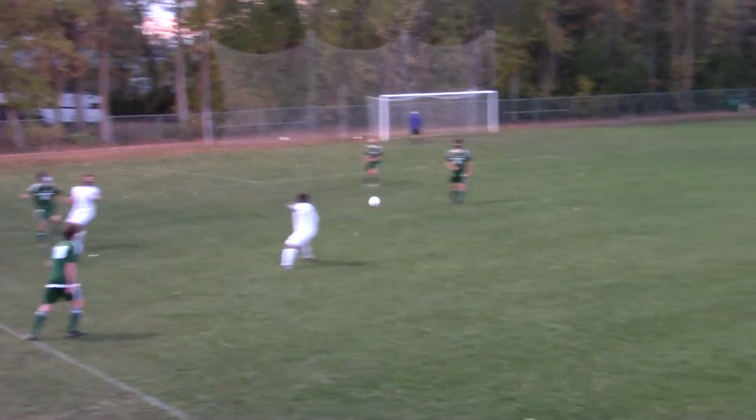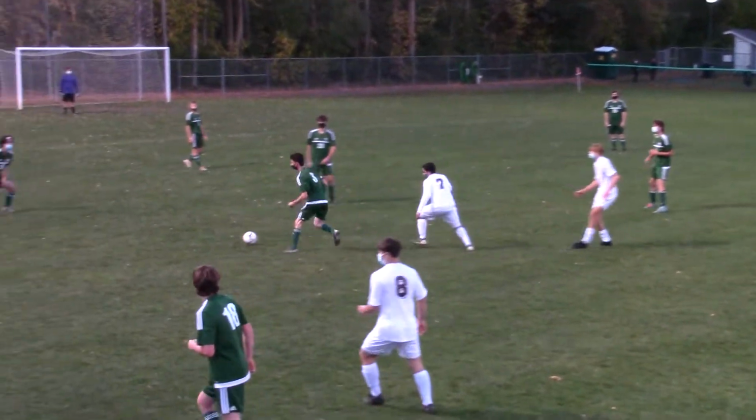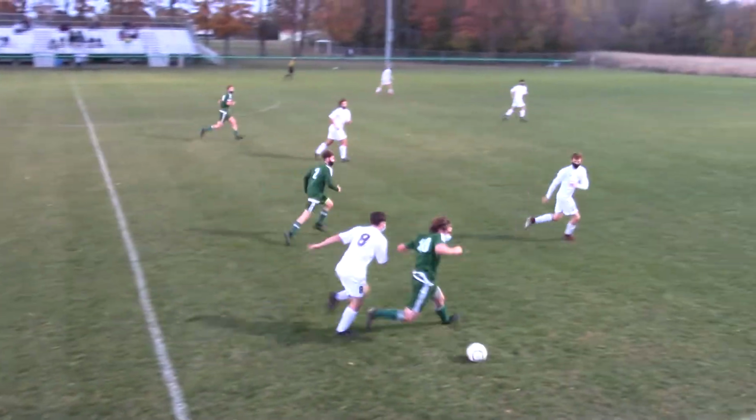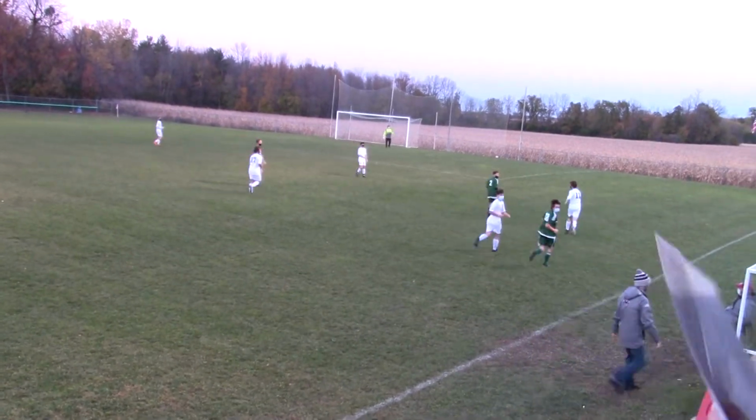Juneau does a nice job. He sends it forward. Gets it on the feet of Connors. Connors, he's being challenged. Connors still with the ball. Sends it into the open space, trying to pick up Dickerson, but hustling is Luke Mosier. Mosier sends the ball forward. It flicks off of Aiden Supernaw.